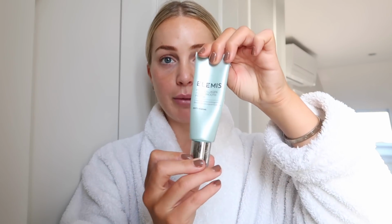So I've done the Wonder Glow, and then I use the Elemis Pro Collagen Primer as well. But with this, what I do is I just put a little blob here on my hand, and then I'm going to mix it in with my foundation. So this is the 5.5. So yeah, I've just put a bit of foundation with that, and I'm just going to mix it in with this primer, only because I love this primer.